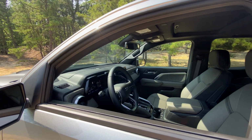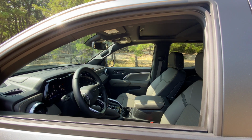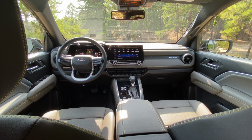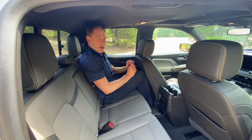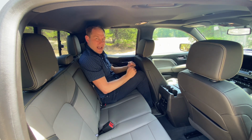The ZR2's interior has been significantly updated over the previous generations with great styling, premium materials, and dual digital displays. But while it is pretty roomy for a mid-sized truck, it is still a mid-sized truck and a bit snug back here when I give it my old 6'1" scooch test, where I see if I can fit behind myself where the front seat is set comfortably for me.